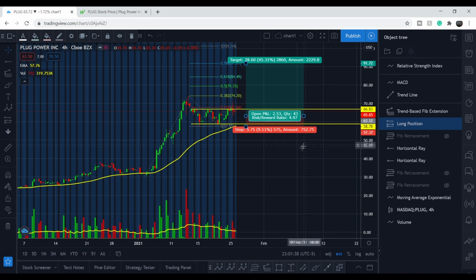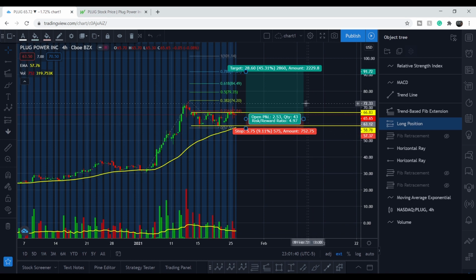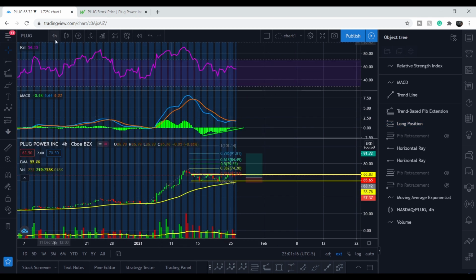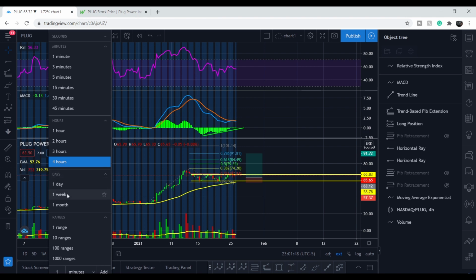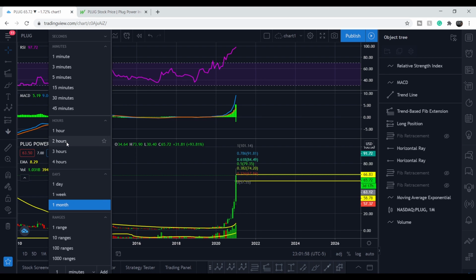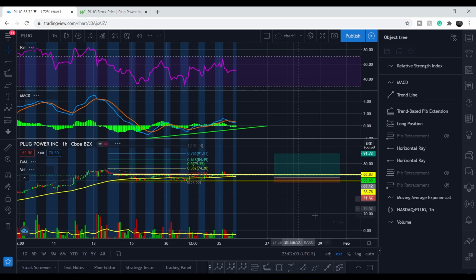Well, it's a rather good setup, but it is very risky because of, as I already showed you before, this chart. We can go even lower according to this indicator, according to RSI, but in this case you have your stop loss, and in the worst case scenario you lose only 10%.